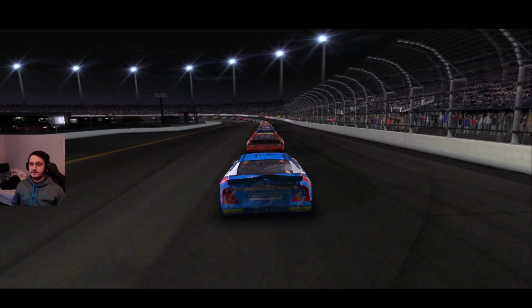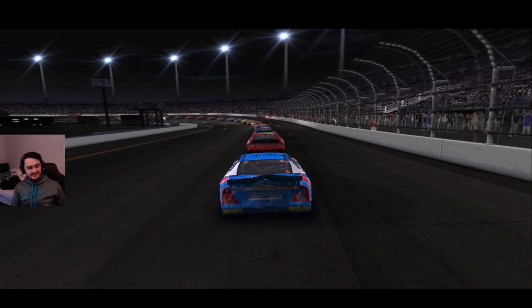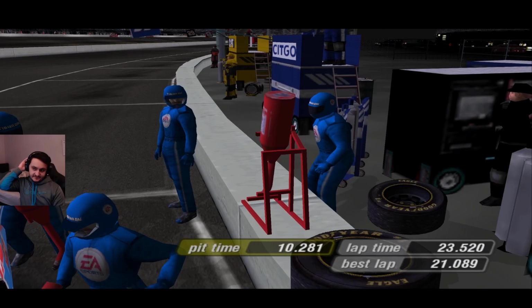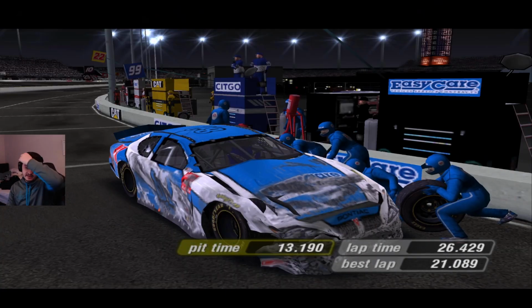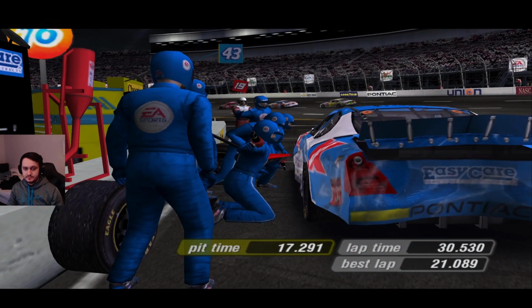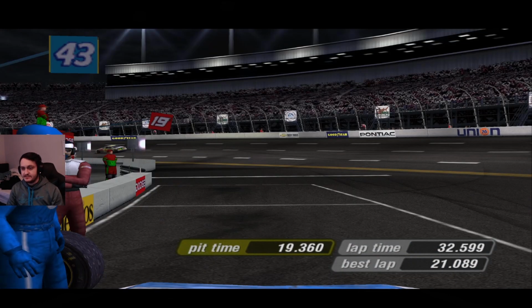Oh, I need a pit. I have so much damn damage. Get me in those pits and let me fix this up. Yeah, I feel bad for Kevin, but I have a right to be there. They steamrolled me the first time and just kind of punted me into the wall, but eventually something like that was going to happen.